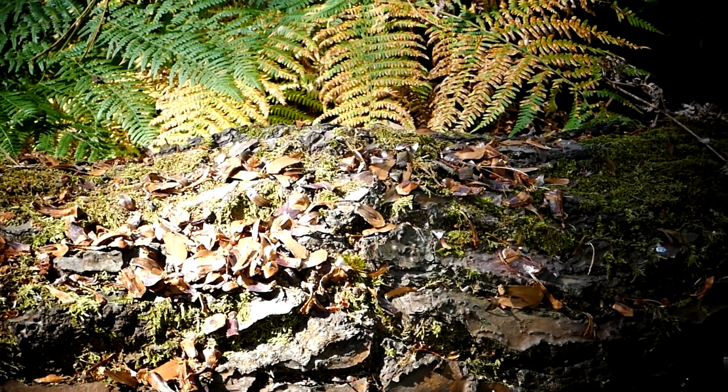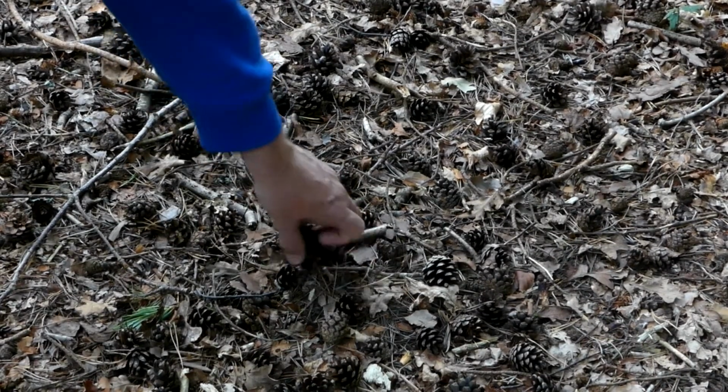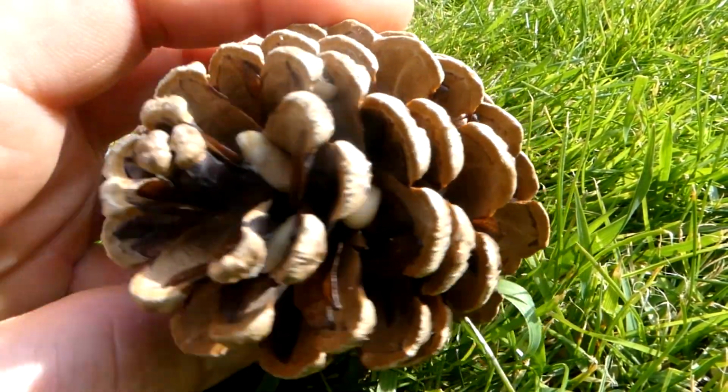And not surprisingly, amongst all this Scots pine, there's lots of squirrel feeding sign. While I'm out and about, I'm going to grab some of these. These are going to bait the trail cam for the red squirrels, but I'm going to put something in them. That's what I mean, it's sort of like this.